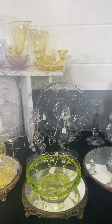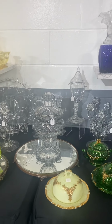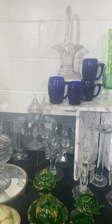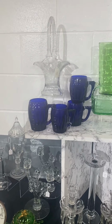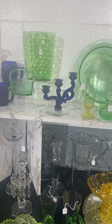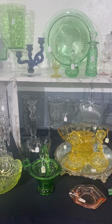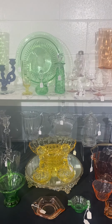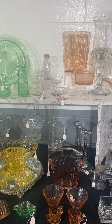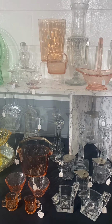We try to price our pieces based on current market value. That's not what prices sold for 25 years ago or 50 years ago or even 2 years ago, but what we feel is the market at today's level. And prices, of course, do fluctuate from person to person and from location to location around the country. If you come to Newark, you're going to find a lot of Heisey for sale at the show. If you live out in other parts of the country, it may be a little more difficult to find good quality pieces of Heisey. And this is the end of table number 4.